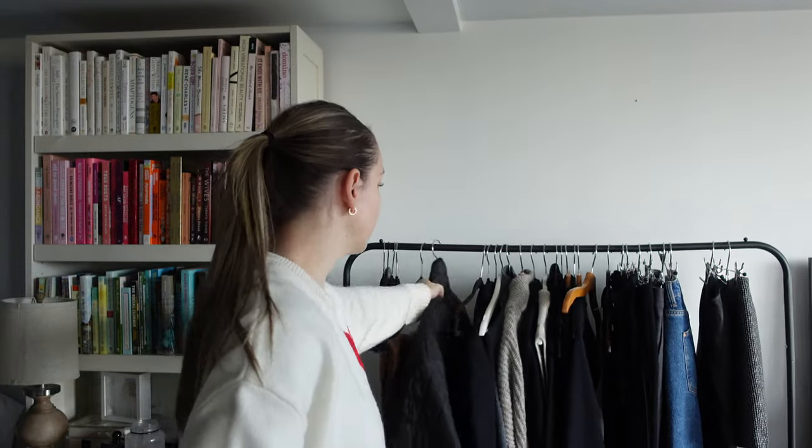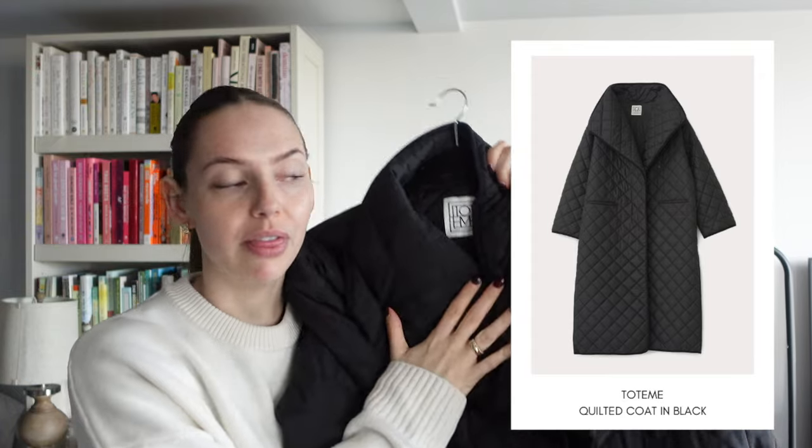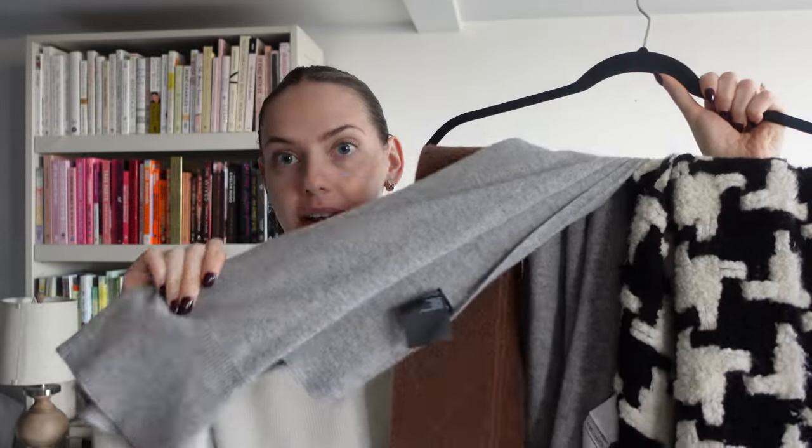In this rack, I've got two coats. I've got this Totem coat, which is perfect. I actually had a haul on my other channel with this piece, and it's just like a really great quilted coat, perfect for the cold, damp weather, and it's really long. We have three different scarves. We have this really cute houndstooth, this mini wool scarf, and then a gray cashmere scarf, and lots of sweaters, pants, and stuff like that.